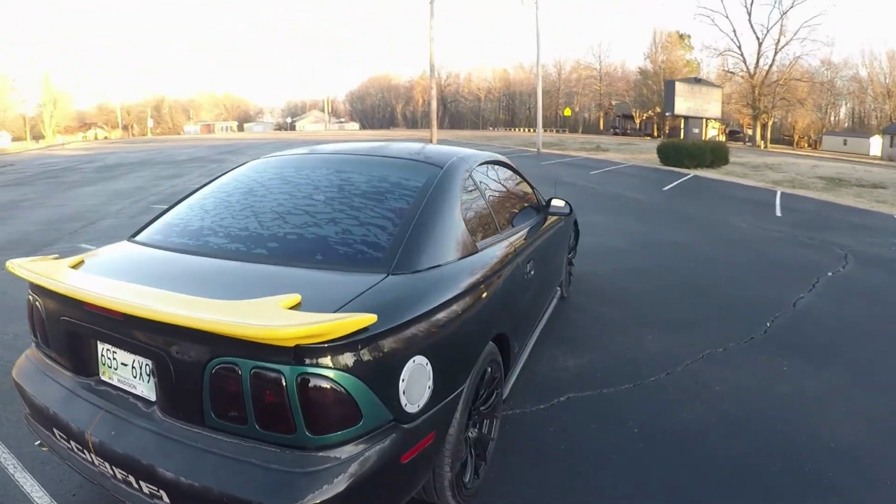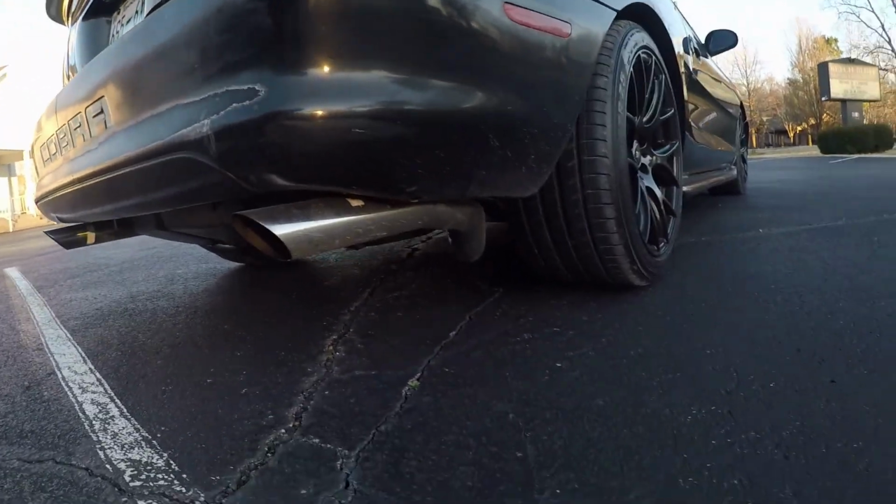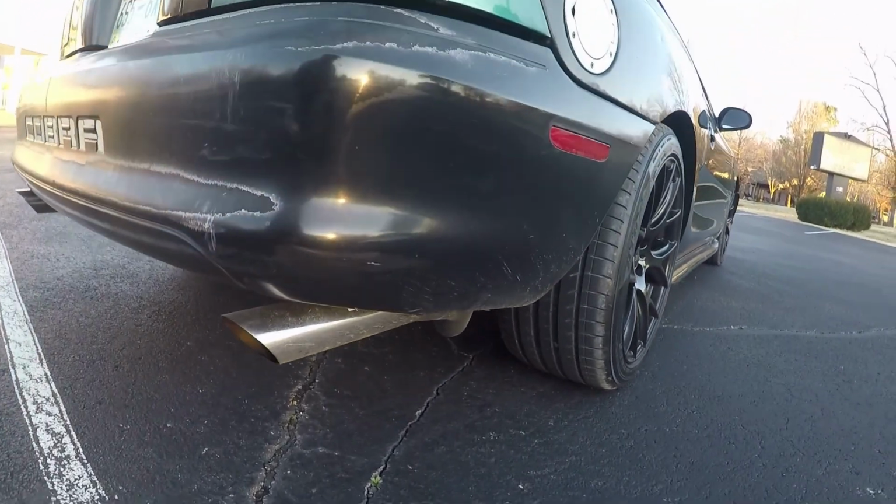Now, some of y'all heard in my other video, it does have full exhaust. These are the pipes, 3-inch tailpipes. It did take a little bit of time to fit them up, but once you actually get them fitted up, they do fit very well. Muffler placement is key with them to make them line up right, though.